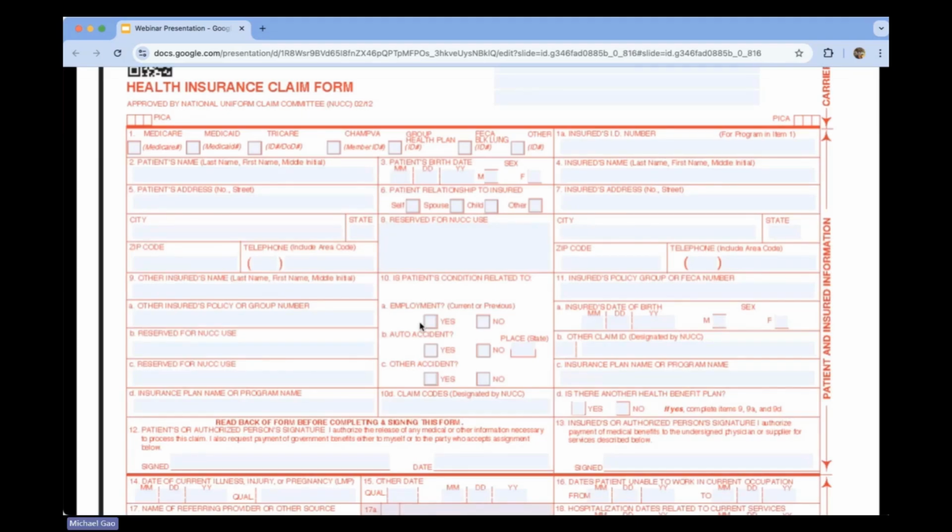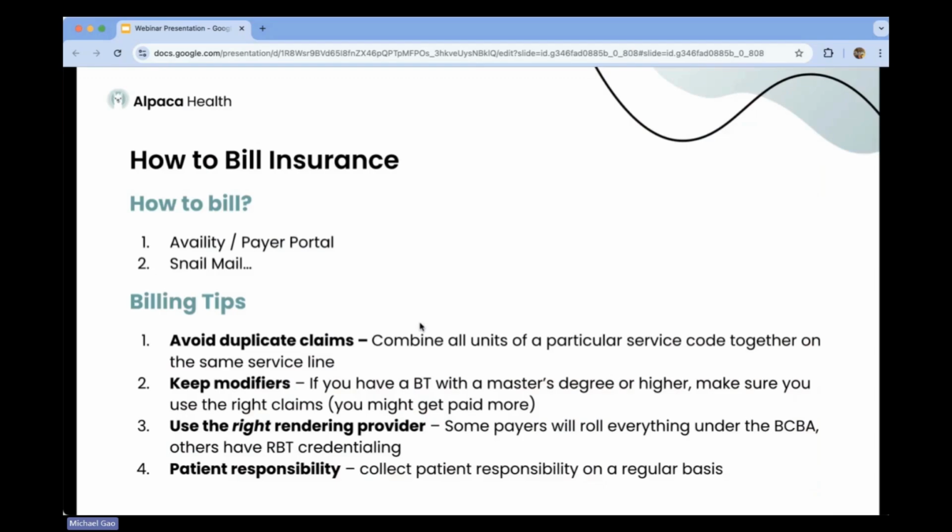You deliver services. Now you need to submit claims. This is your standard CMS claim form. It's called a CMS 1500 that software can do for you, or you might have to fill out manually. You might have to upload this to a payer portal, or snail mail it. There are a bunch of nuances around how to do billing and claim scrubbing. A couple of bullet points here. I'm not going to get into it for time's sake, but obviously you need to bill insurance.